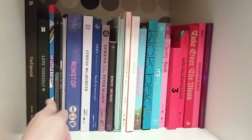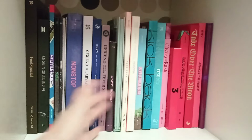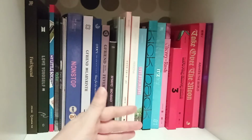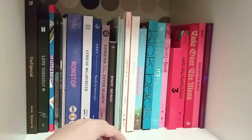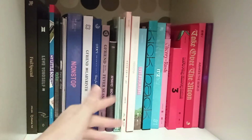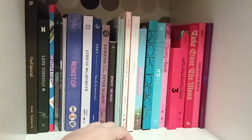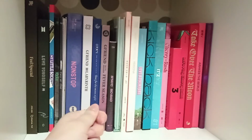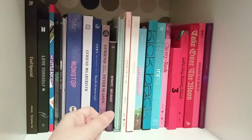BTS are one of my old groups. The thing is, it's not really visible from my shelves or what I've shown you, but I'm actually a huge ARMY. BTS are my second favorite group after Loona, if I have to be honest, but I really, really love them so much. So I started buying the albums slowly but surely, and at some point last summer I decided to buy a bunch of the albums all together. But that package got lost, and I never really got my money back.